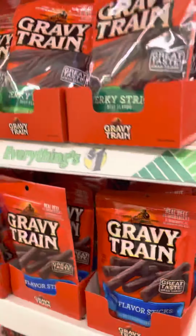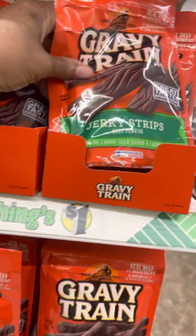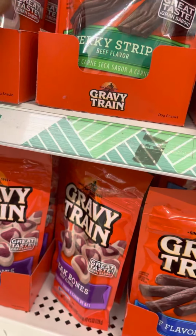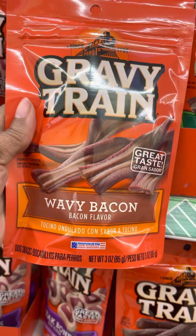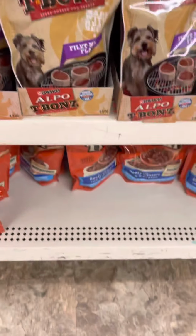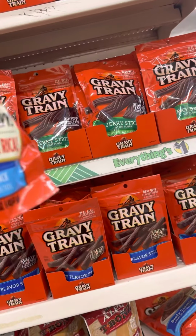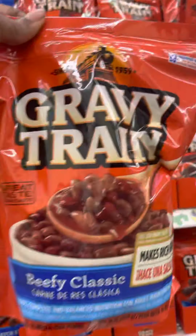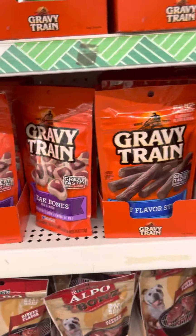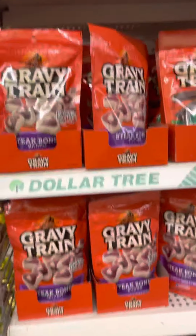And then over here they have Gravy Train. So they have the jerky strips, beef flavor. They have the steak bones, beef flavor. The wavy bacon, bacon flavor. And they have the bigger bag of Gravy Train, which is the beefy classic. And this bag is 16 ounces. My purse is in that car. I think it's kosher. And Gravy Train steak bones. So that's what they have.